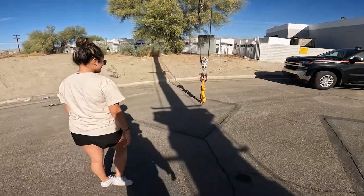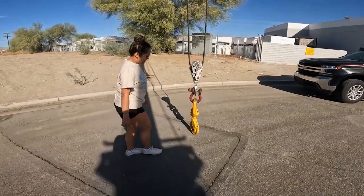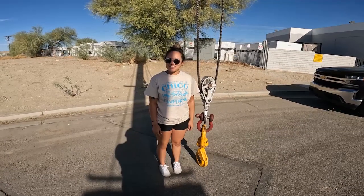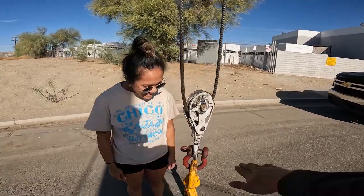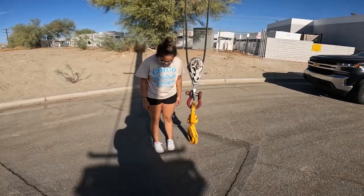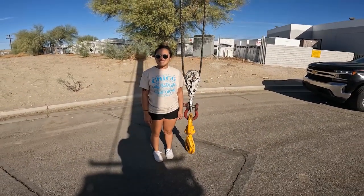All right, guys, so this is the comparison of the hook and tackle to Sophie. How tall are you? 4'11". 4'11", so you can see that snatch block's pretty much shoulder height to her, and the hook is probably torso high. So yeah, that's a pretty big hook.